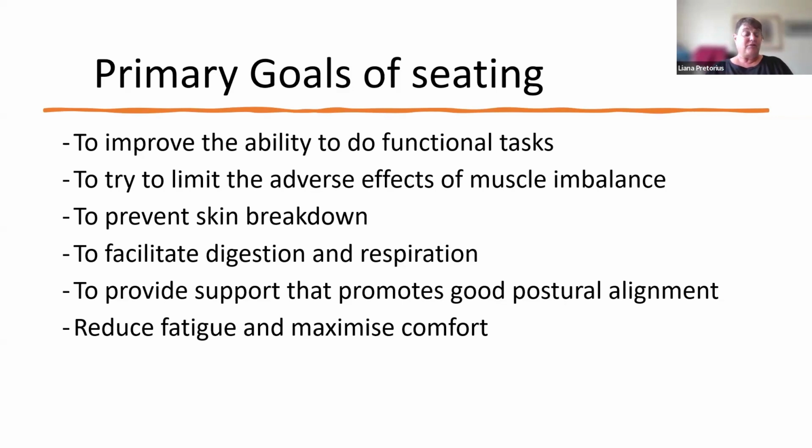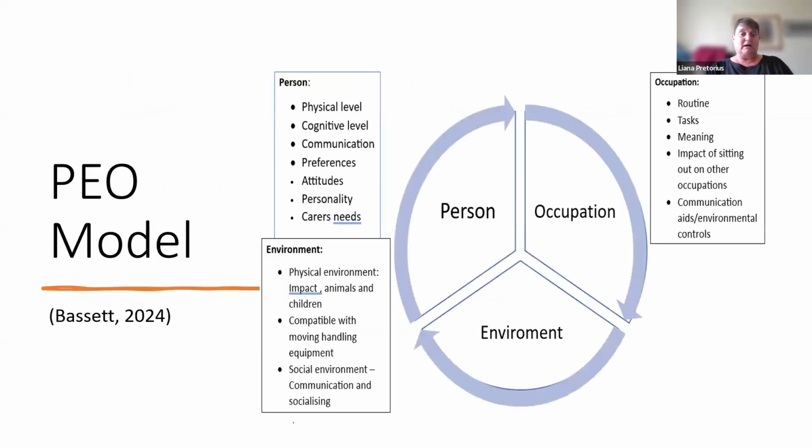But I guess the main thing is managing their fatigue and making them as comfortable as they possibly can. Because if we're tired, we don't enjoy things. So if the goal is they want to sit out when the grandkids come so they can enjoy playing with the grandkids, if they're not well supported, within a couple of minutes they're tired, they're not going to enjoy it.